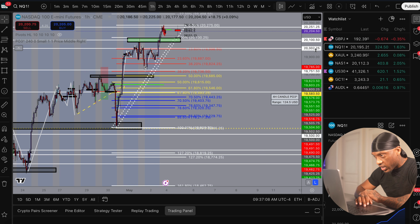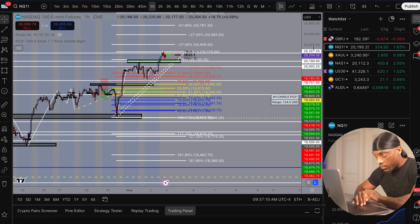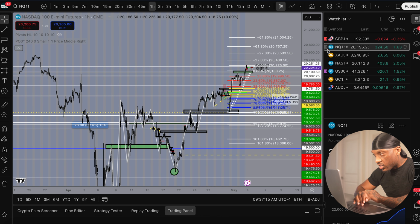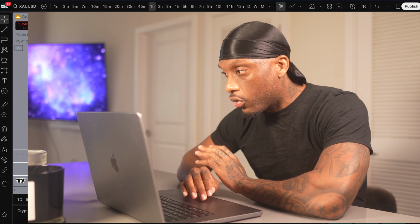Backtracking on NAS just for a second, same thing with NAS. We can push up here and make these all-time highs up here as well. So we just got to understand where we are. But that's my bias for gold, GJ, and NAS.